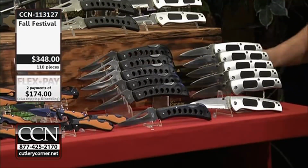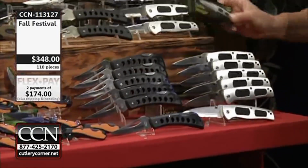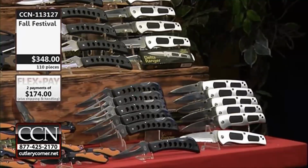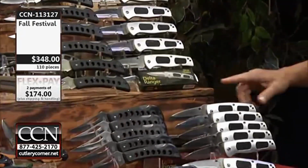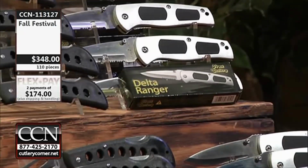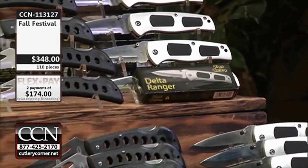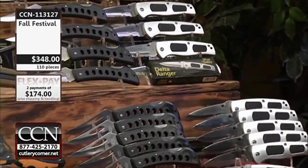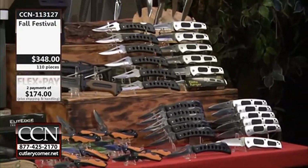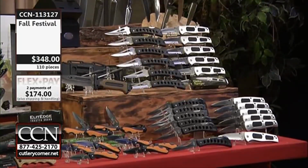I want to also show you the gift boxes, because you know that's important if you're buying and reselling. Of course, every knife will come with a gift box. This table is huge, but we don't have enough room on this table to put all the boxes with the 110 knives. But you will get all these boxed up, ready to go, ready to resell.